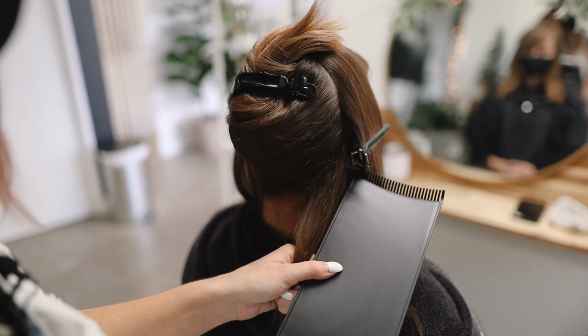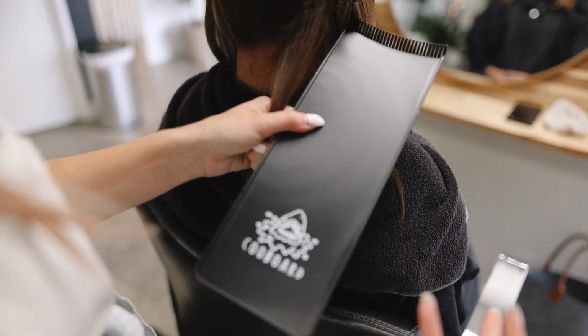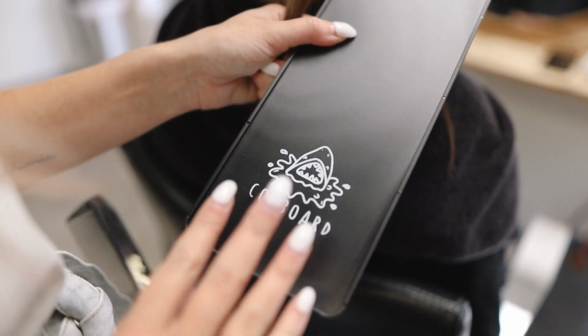So I actually have this board. It's called the Coup board. There's a couple different versions of this out there. This is one that they sent me to try out.